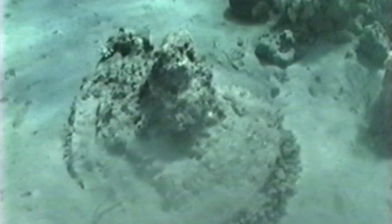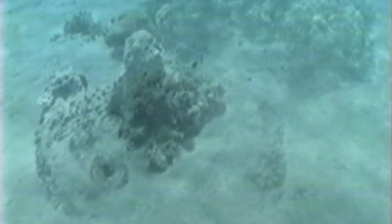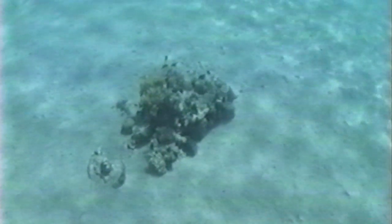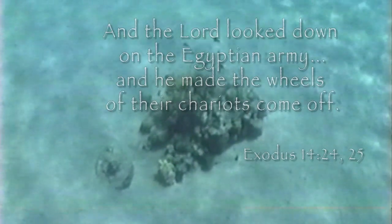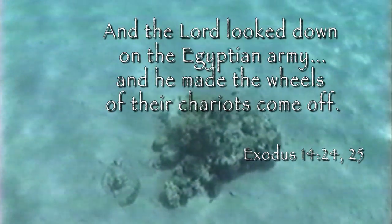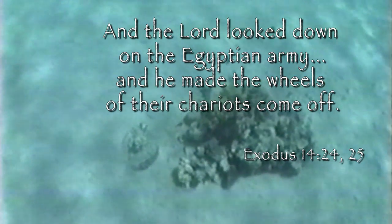Her find also provided independent confirmation of earlier evidence establishing wheel-like formations on both coasts of the Red Sea, in accordance with descriptions in the biblical record. And the Lord looked down on the Egyptian army, and he made the wheels of their chariots come off.